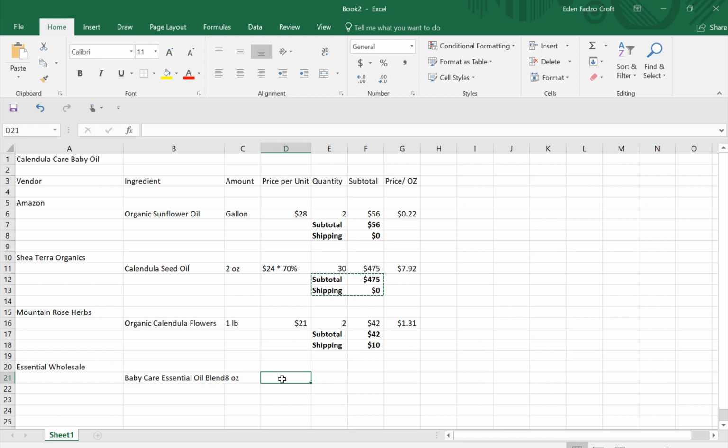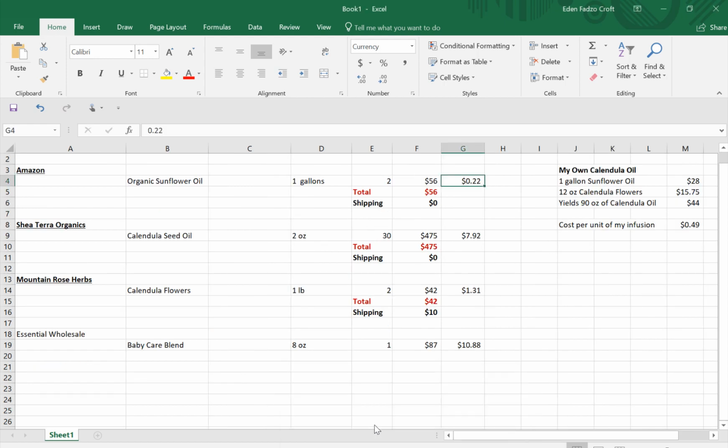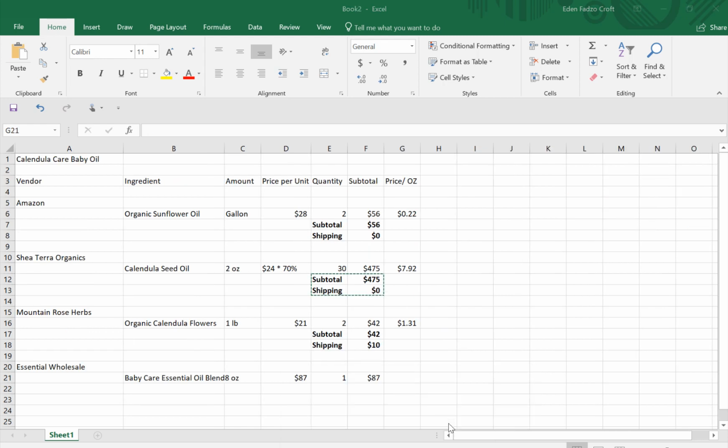and the price per unit is about $87. I'm only going to get one of those because I probably already have sticker shock from that one. That's the nature of chamomile oil. And what is the price per ounce of this? Let's go to our handy dandy filled out cheat sheet. So the price of that is going to be $10.88 per ounce. Okay, so that's pretty high.